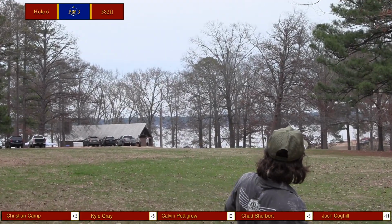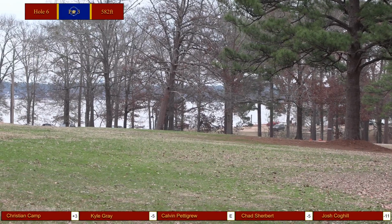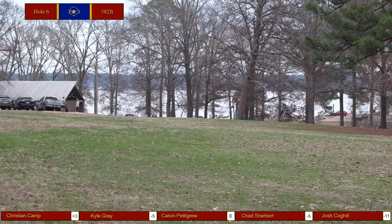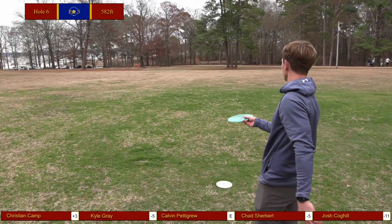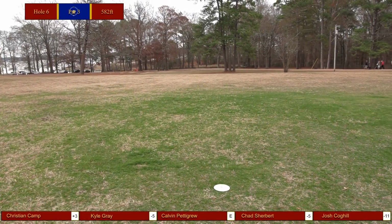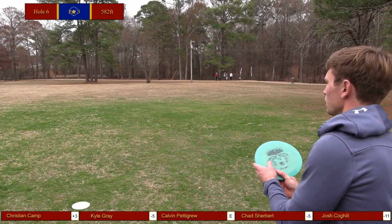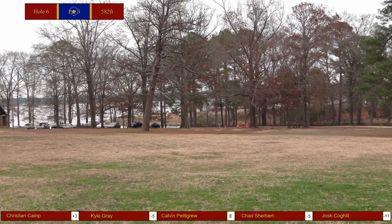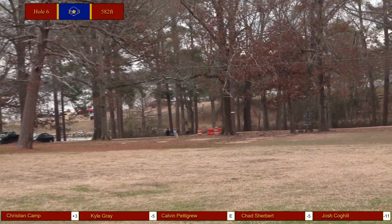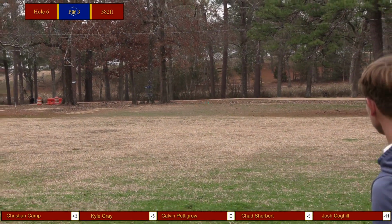Nice looking line out of Christian here. Not enough. No. Too much stability. Not quite getting enough glide on it to get down to the basket. Kyle up first, opting for the forehand Firebird once again, his go-to. Ooh, didn't trust this out wide enough, it looks like. And the result speaks for itself.